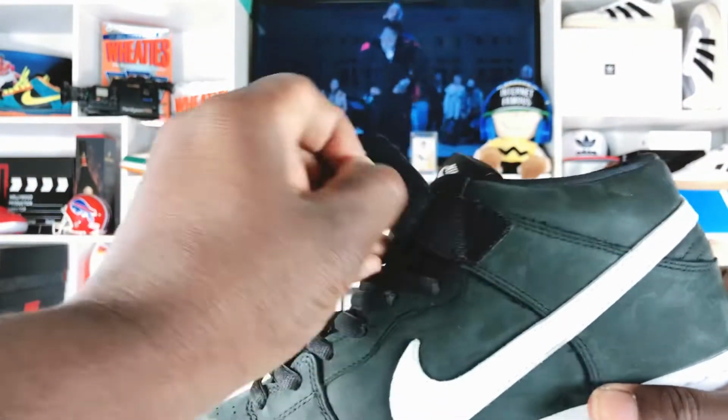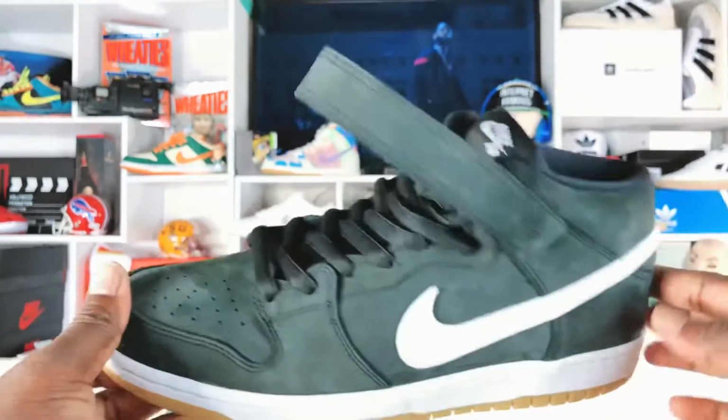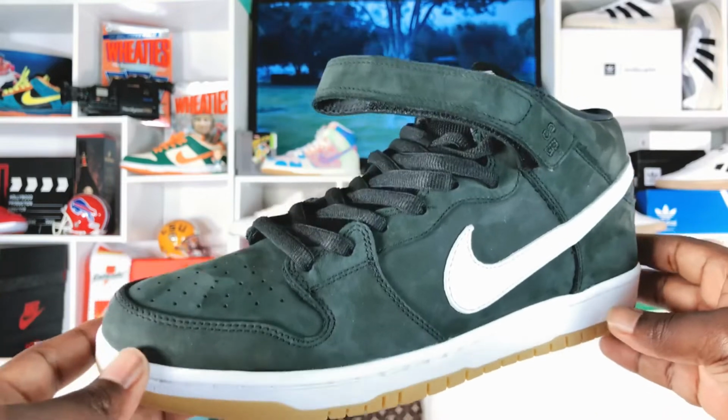But don't stop there. Of course, we got that beautiful Nike SB mid strap that they're just so well known for. A lot of guys don't like the strap. They cut them off, and I tell you what, you cut my goddamn strap off, and we're going to have a goddamn problem. But they don't stop there.